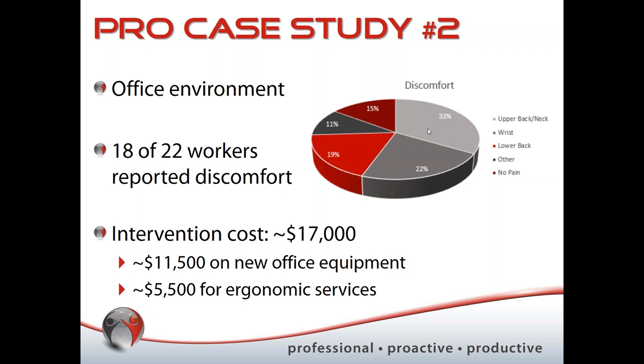Oh, and you can see in my top right-hand corner there, a breakdown of where their injuries occurred. Their highest number of injuries were their upper back and neck, followed by wrist, followed by low back, and then they had some others squeezed in there. But ultimately, upper back, neck, lower back, and wrist, which is pretty common for any office environment. The one that was surprising here is they didn't have a lot of shoulder pain. That's another area we see a lot of in office.